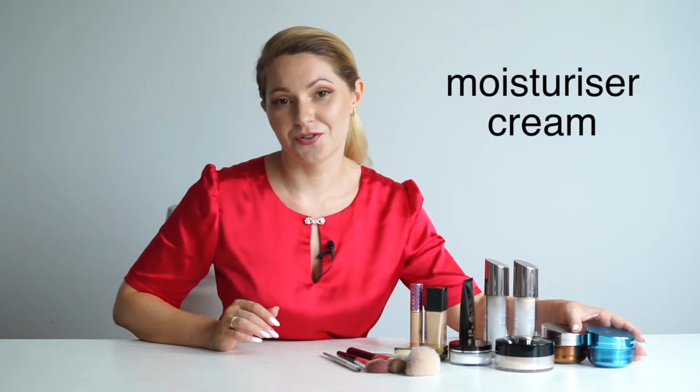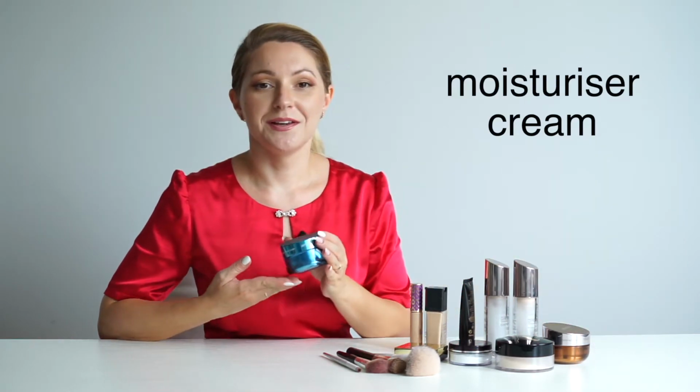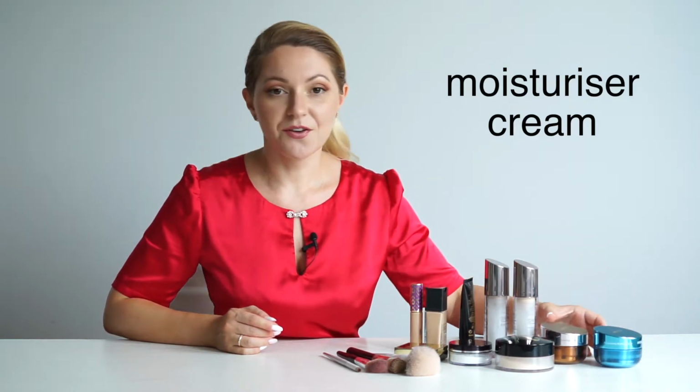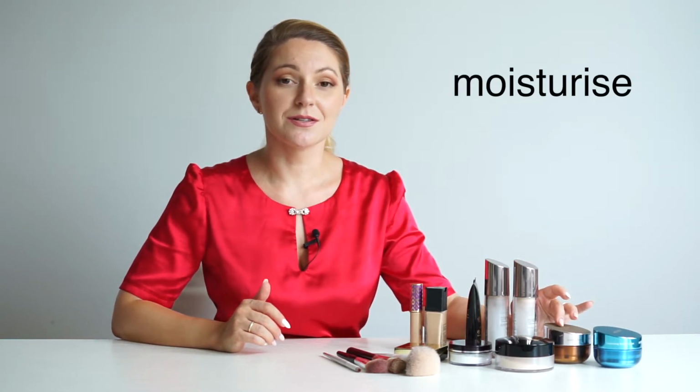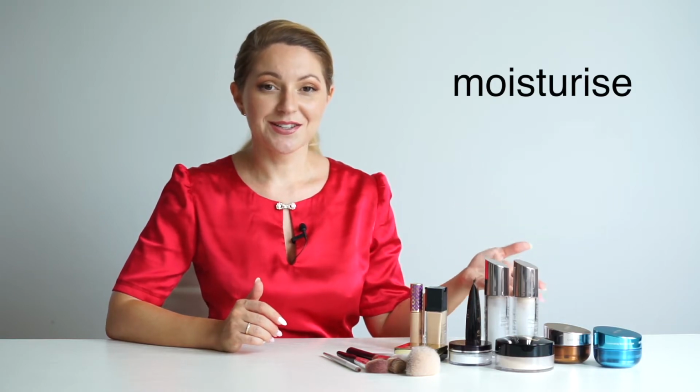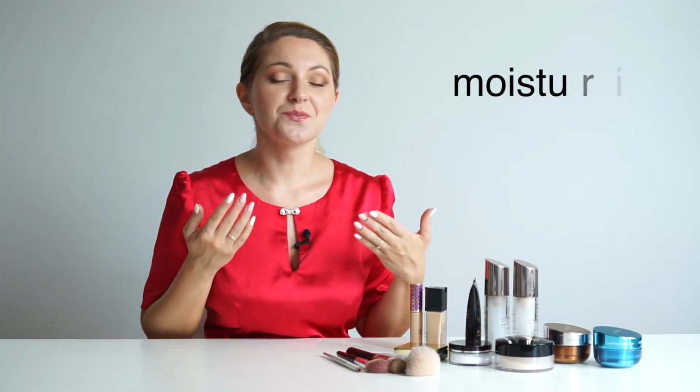And makeup artists also comment that as primer you can use your moisturizing cream. So it can be a hydrating cream or it can be a different cream. So if you use your moisturizer cream, if you moisturize your skin, it means that you make it softer and you prepare it for being softer and smoother so that you can proceed with the rest of the products.